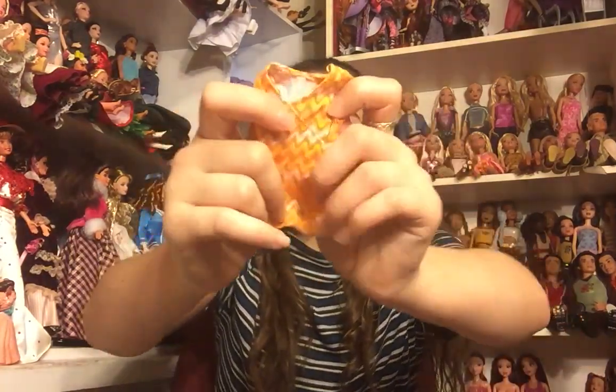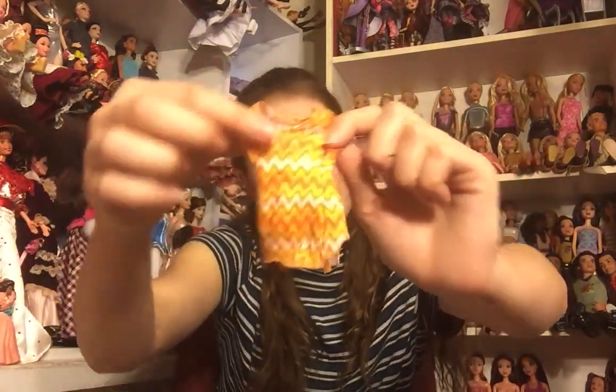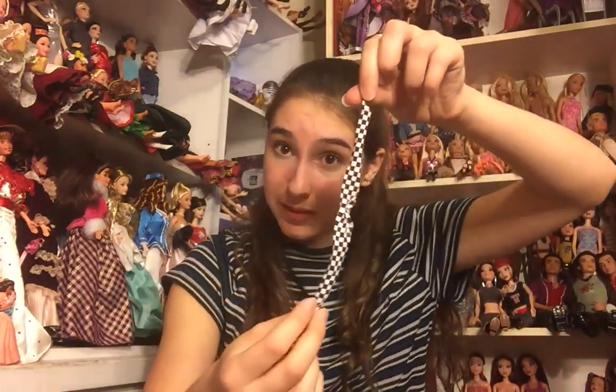And then we have this. It's been cut on the bottom, but that is okay. It's got orange and yellow and white on it, and it's kind of swirly. Then we have a black and white checked scarf or belt or headband or something like that.